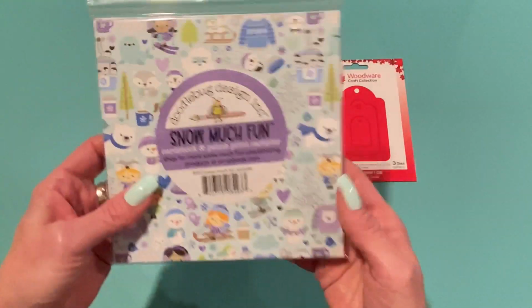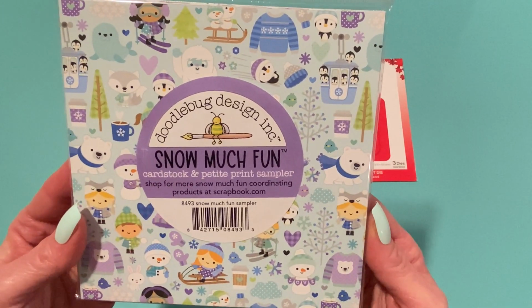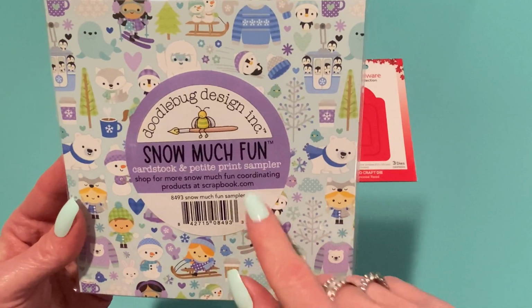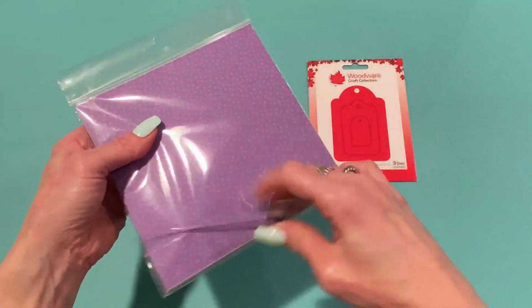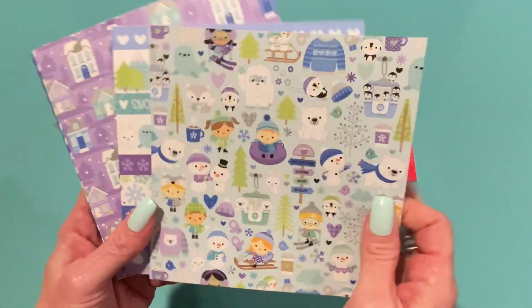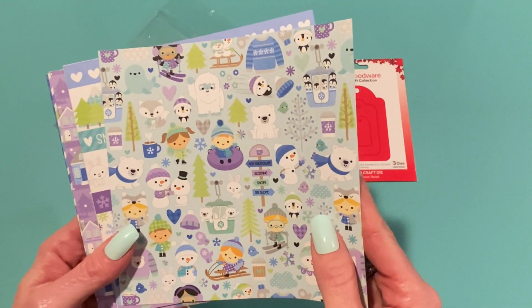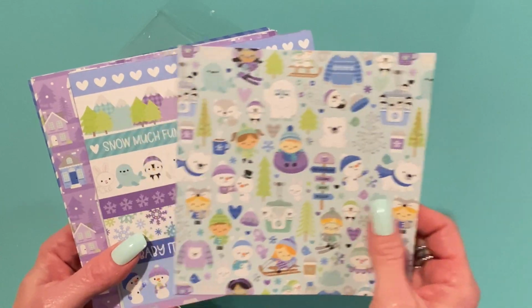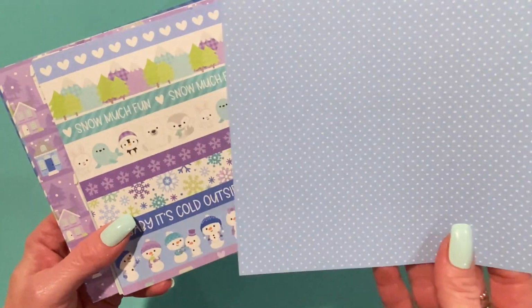And then the other freebie I got was a 6x6 of the Doodlebug Snow Much Fun, which is a new collection from Doodlebug. So this is the sampler. It has cardstock and petite print sampler. So I guess maybe this is a scrapbook.com exclusive. I'm not sure if this is a standard item in that collection, but let's take a look and see what's in here. It's really nice cardstock and the colors are so cute. I thought I would be doing more winter crafting after Christmas, but besides Valentine's Day, I'm really looking forward to spring. So I don't know if I'm going to be using this at the beginning of this year, maybe towards the end when it gets to more Christmas time. But this is really cute.